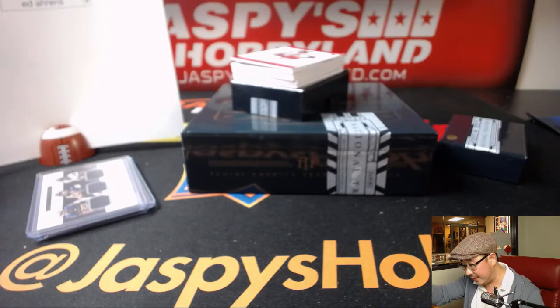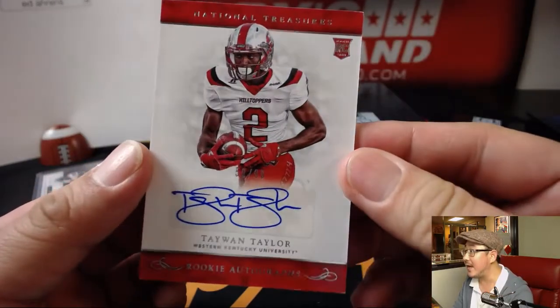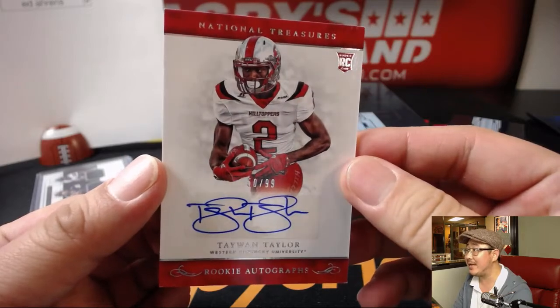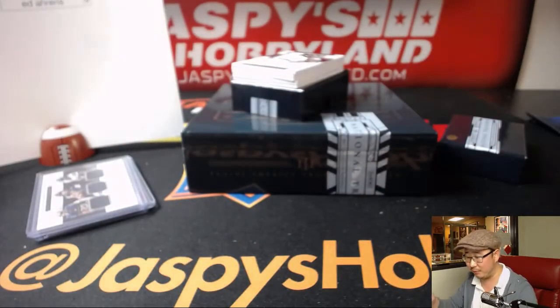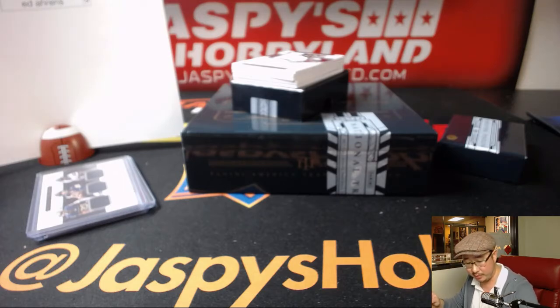Our first autograph is Tywan Taylor out of 99. 50 out of 99. So it's another one for the number 0. Another one for Stanley. I don't think I see any redemption, Stanley, but that 0 is still hitting pretty well.